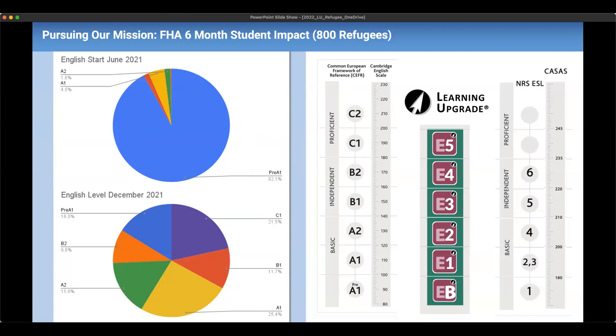In every case, this is their first exposure to English in an academic setting. Many have exposure through entertainment, whether it be music or television. They'll acquire a few words here and there. But in an academic sense, this is their first exposure to English. So all pre-literate refugees. And we have a very small group of learners that tested higher than that.